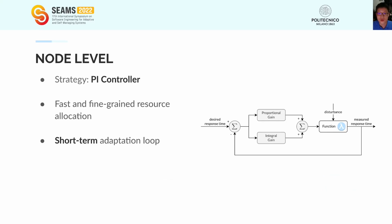Finally, we have the node level, the last level of NEPTUNE hierarchical control. This level is based on the proportional integral controller, also called PI controller, which is a very famous and popular approach from control theory. The main advantage of this controller is that it provides good performance while having low and constant computational complexity. In fact, PI controllers are so computationally lightweight that new resource allocations can be computed in a few milliseconds. In NEPTUNE, this translates into fast resource allocation and more responsive function adaptation.